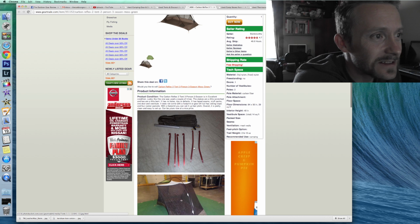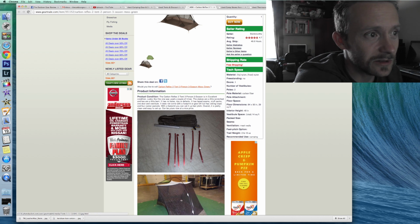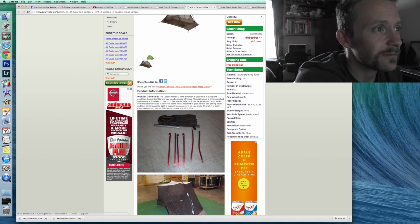Now, you could tell by this picture right here that someone doesn't know what they're doing when it comes to stakes. They bent the crap out of those. It says the stakes are a little scratched and 2 of them are a little bent. That's more than just a little. Those are going to break.